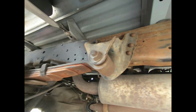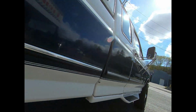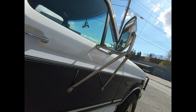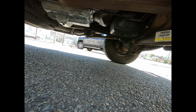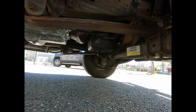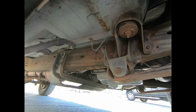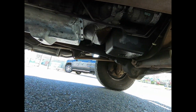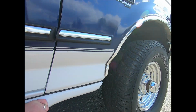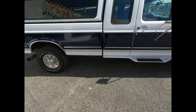The beds are nice, you know. Oh, that's all nice. Go up here a little bit more. See, it's wet by the drain plug and everything, but no, not really bad shape, I think. I like finding them like this. I try and find one owners. That's hard to do. I try and find super clean ones if they're not one owners.